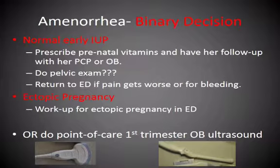Hopefully by now you all are getting quite comfortable with this binary decision-making process in relation to point-of-care ultrasound. This patient has either one of 2 things. One is a condition which the patient can be discharged home safely. It is not a life-threatening condition, meaning that she has a normal early intrauterine pregnancy. The other is a life-threatening condition, meaning ectopic pregnancy, and you're going to need consultants and help in the emergency department tonight for that issue.